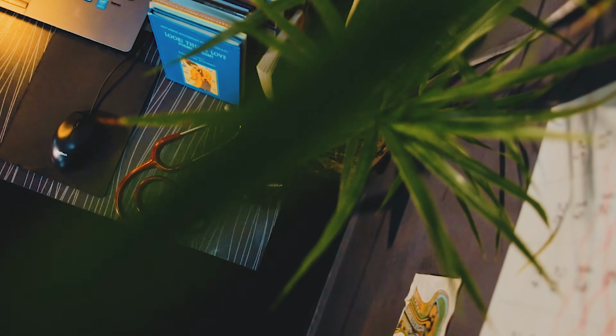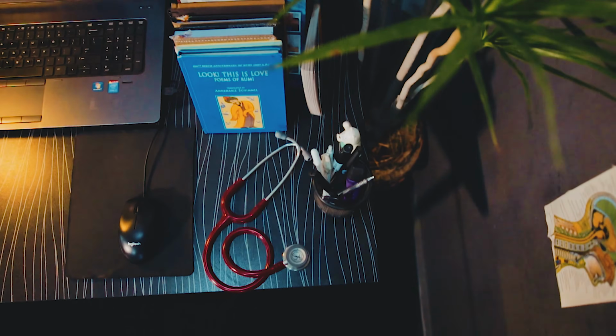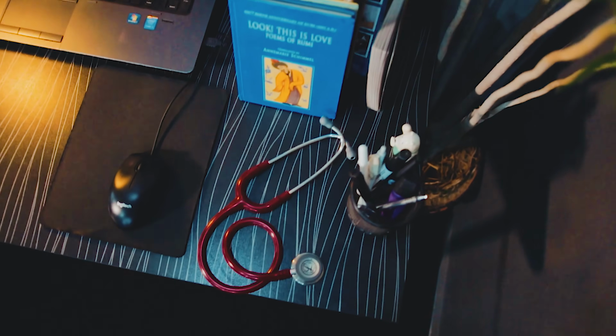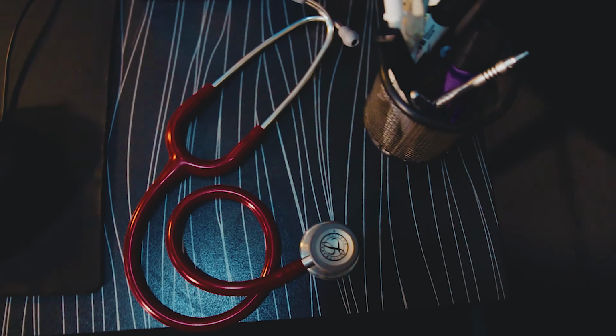Let's see when it happens. Next up I have on my desk setup is a stethoscope. It is a Littmann Classic 3. It is on the expensive side. I bought it for like $250. Before that I used to have a cheaper stethoscope that was around $30 to $40, I guess.